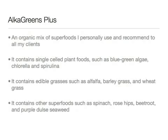Now, I've mentioned a lot of foods, and you might be wondering how you're going to get hold of some of the more unusual foods. There's an organic mix of superfoods called Alka Greens Plus, which I personally use and give to all of my clients at my kinesiology clinic. It contains the single-celled foods I told you about, such as blue-green algae and chlorella, and the edible grasses such as alfalfa grass, barley grass, and wheatgrass.